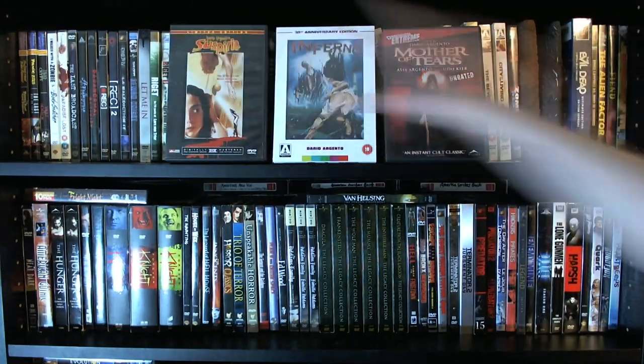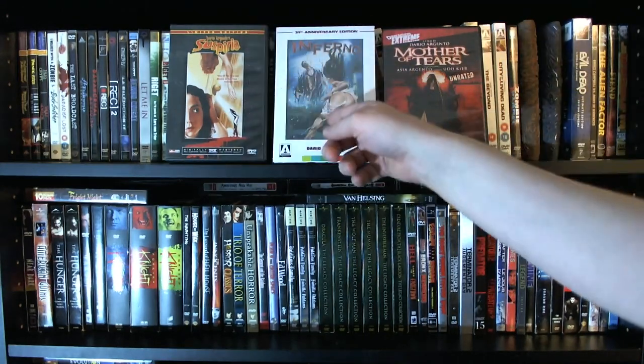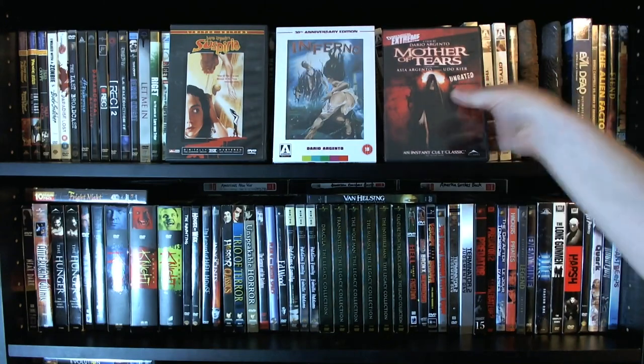I would like to get all of them on Blu-ray, but I'm going to hang on to this one because it is a freaking awesome collector's edition. And this one too, actually. This one I'll probably get rid of. But these two are awesome collector's editions.